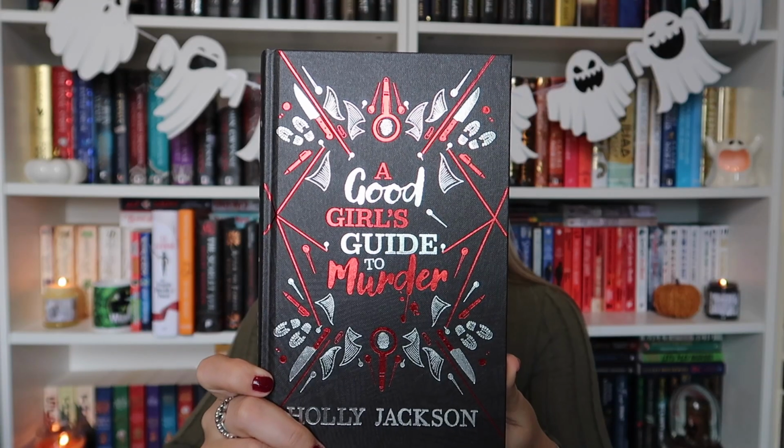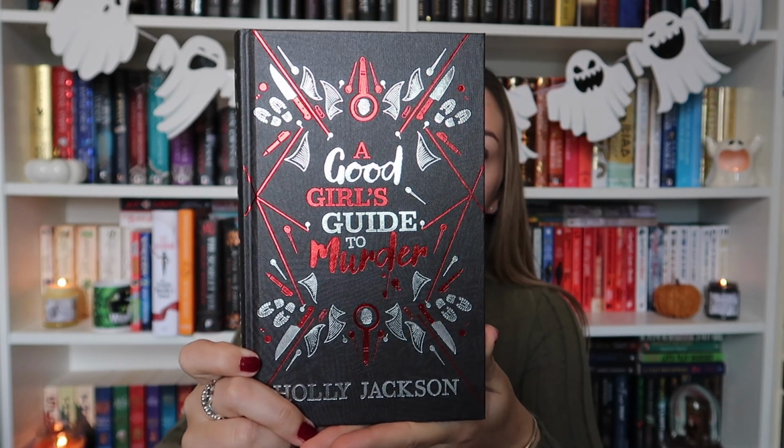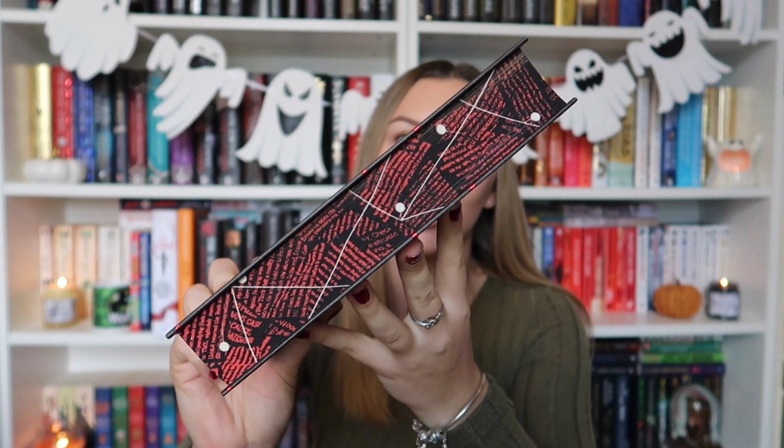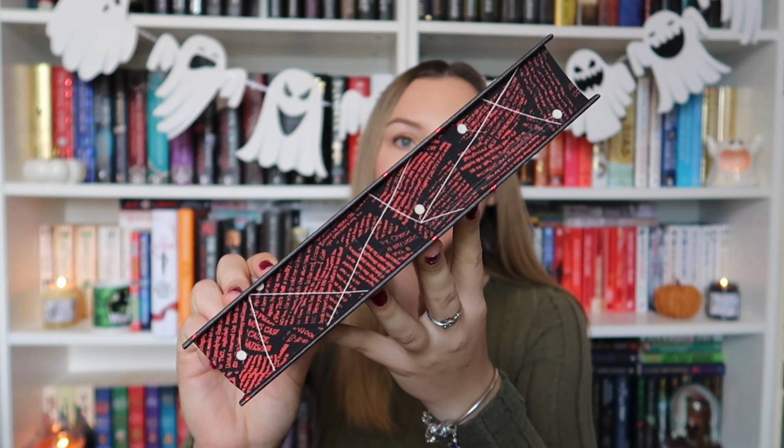This one is A Good Girl's Guide to Murder by Holly Jackson, which, if you don't know, is one of my all-time favourite books. But this is the new collector's edition, so I will give you a close-up because it's such a beautiful book. Now, it's definitely going to be hard to show you because of the foiling. It is very reflective, but how cool is that? And then we have these stunning stenciled sprayed edges, which again, I just love. I feel like it's a really nice touch.